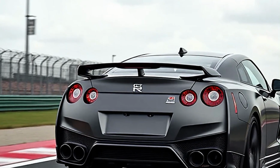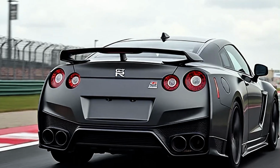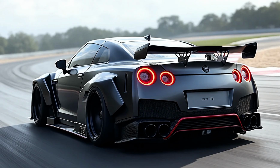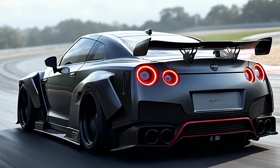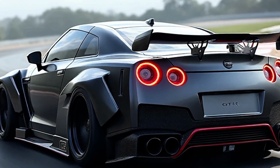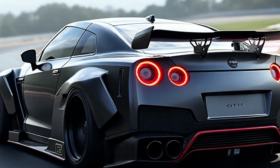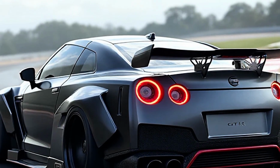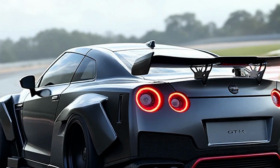Speaking of the three-quarters front and rear angles, this is where the GT-R shines as a true supercar. The proportions are perfectly balanced: long hood, wide stance, and a low aggressive body. From these views, you can see how Nissan blended function with form. It's not just about looking good, every vent, every curve, every line has a purpose.